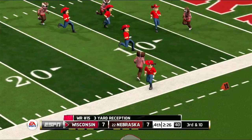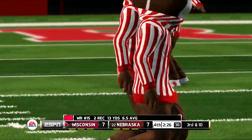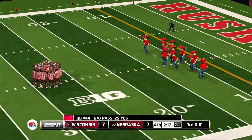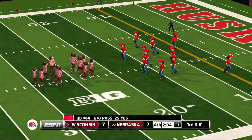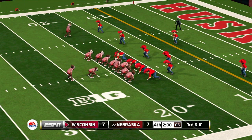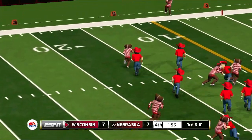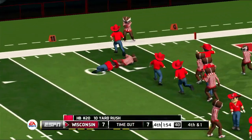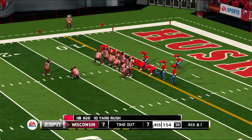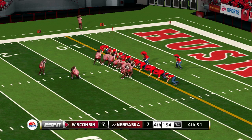Throws complete. He's got room to work. Out of bounds around the 18-yard line. They've been two for two on third downs in this drive, and they'll try to convert again here. It's the tailback. He makes his way out to about the nine. They almost got themselves out of a big hole, but it was not to be. Now, they still managed a good gain on third down, and sometimes that's enough to get your confidence back.